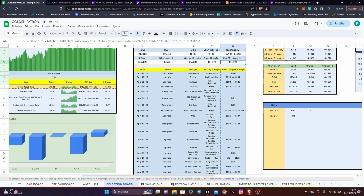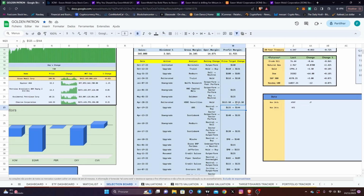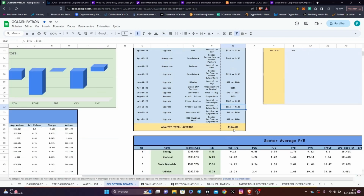Also, what we have over here is the price targets of some of the analysts. We have UBS, we have Goldman, and their target prices range from 125 to UBS being at 144. Credit Suisse is at 125 as well. The average comes down to $126. That's the average 1-year target estimation that they are coming up with.